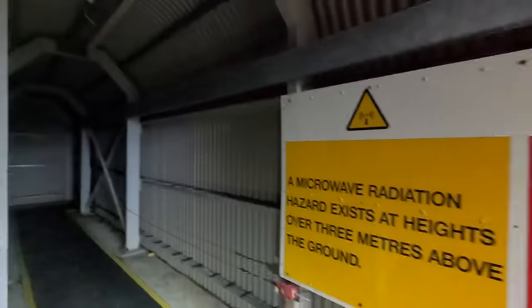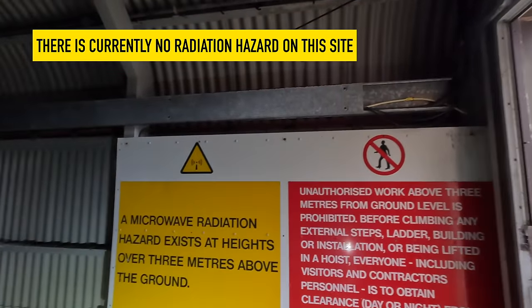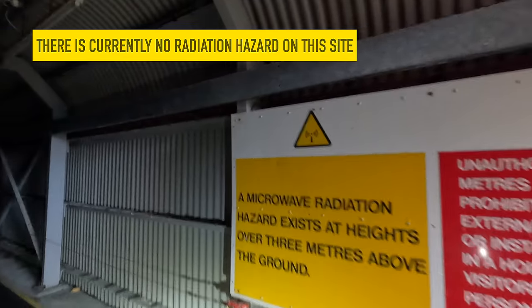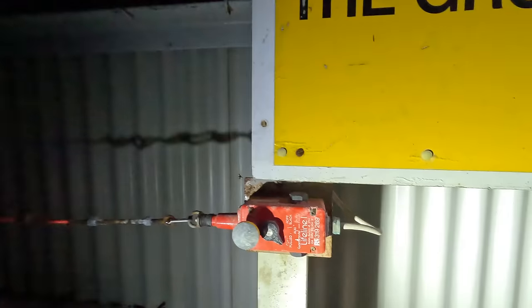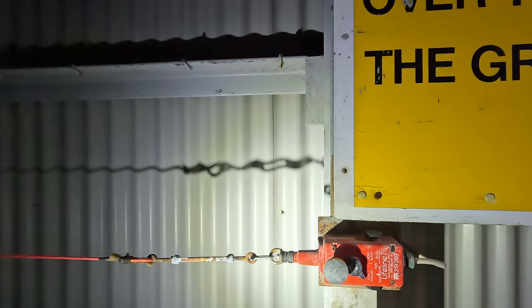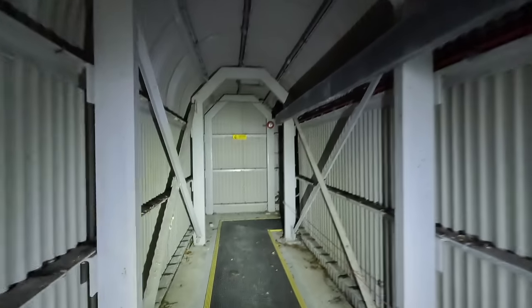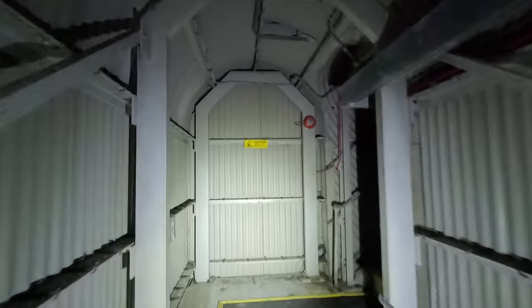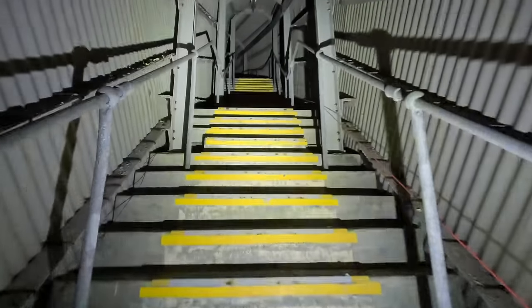It does warn us that there's a microwave radiation hazard above the ground, and all the way along here you can see this lifeline cord, which I think must run all the way up the stairs. So if you get into difficulty, pull that cord. Oh, and here we go. Right.